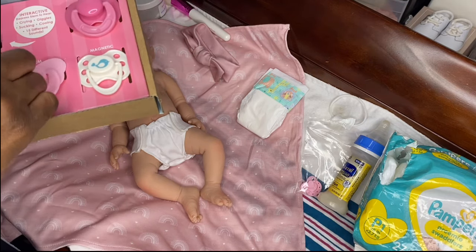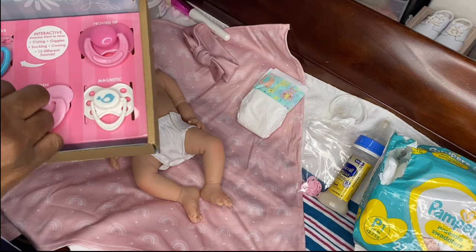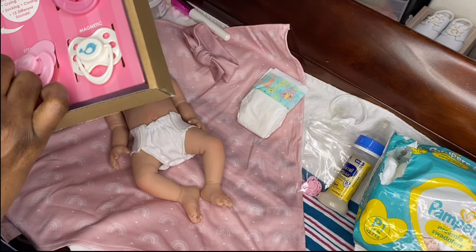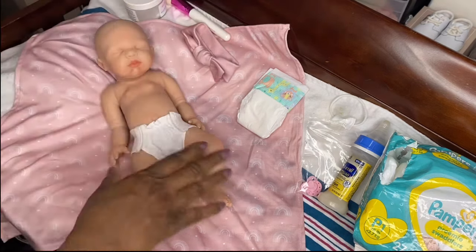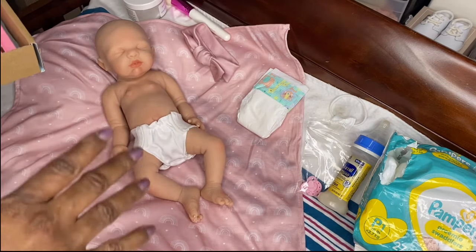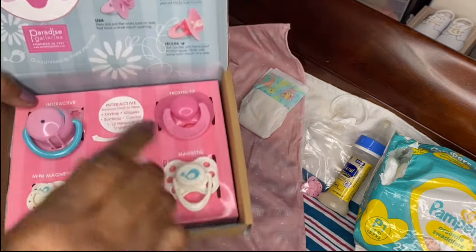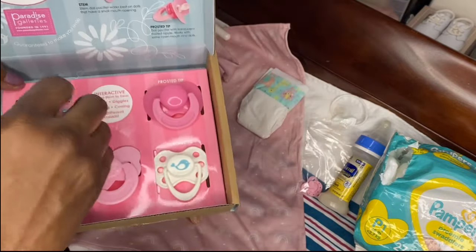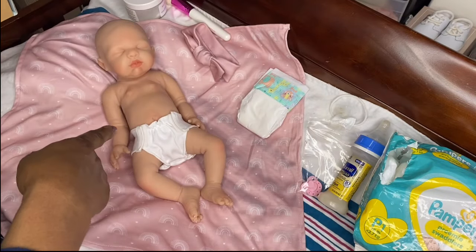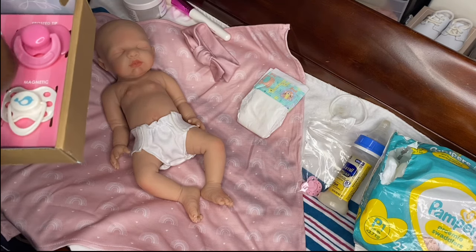So I got her and these pacifiers at a discounted price. I don't know if they gave me a discount because I was new or something like that. So I didn't even pay full price for her. The doll's price is $159.99, and I got her for less than that because of the discount. The same thing with these pacifiers. I believe they're $14.99, but I got a discount on these too. So I think I only paid like $8 and something for the pacifiers, and I ended up paying $138 for the doll. So that wasn't bad at all.